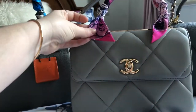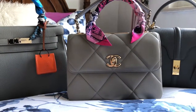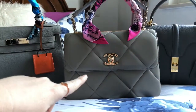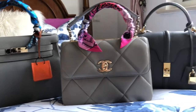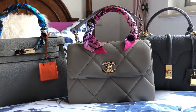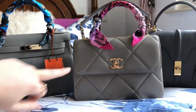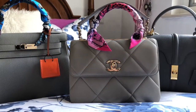These are Hermes Twillies. The Hermes Twillies are my favorite. So most of my bags have Hermes Twillies on them. And this Trendy CC, actually, is a seasonal piece. I don't know whether Chanel is going to make it permanent. But so far it's a seasonal bag, and for that particular season, it was out with the big quilts.